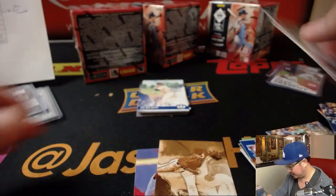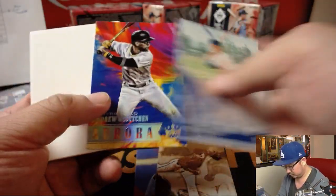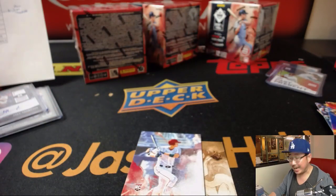Sepia Ohtani. Andrew McCutchen, Aurora. Ohtani, of course.